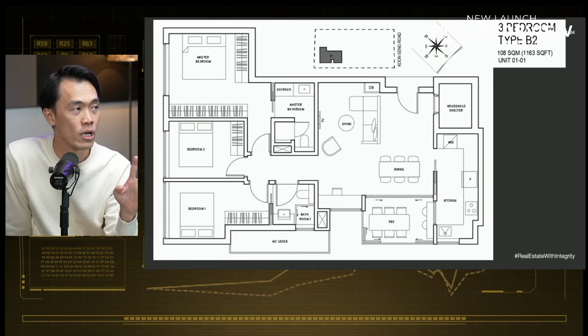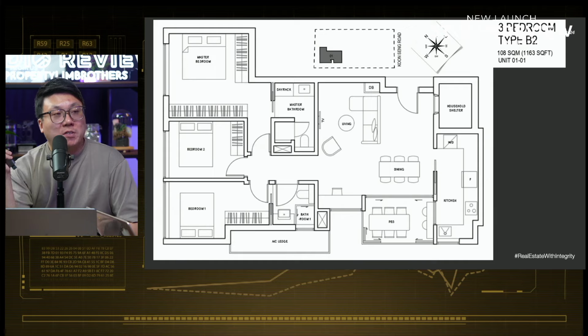So I think the developer recognized this, and then they give a very good layout for this particular unit to entice people. This is also a good unit. Doesn't mean that it's on the first floor, it's the only one. Well thought. Because if you think about this kind of square feet in these new launches, 1163 is usually those 3-bedroom plus utility plus yard kind of layout, or maybe 3 plus study kind of layout. You don't really get a 3-bedroom at 1001 square feet. So this is really, in a way, quite luxurious in terms of the strata space.